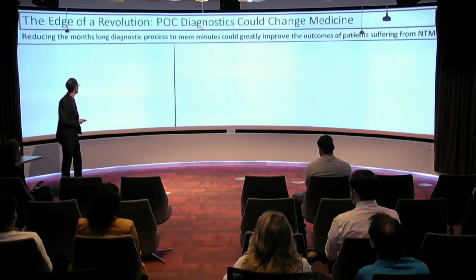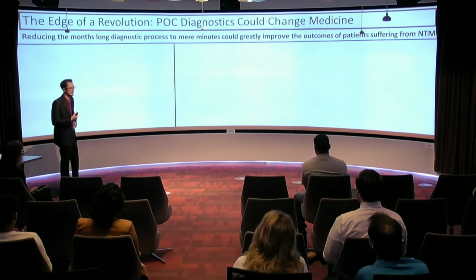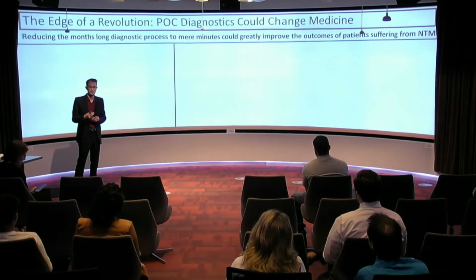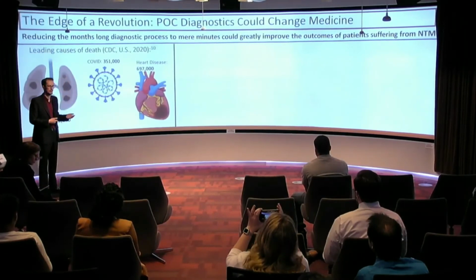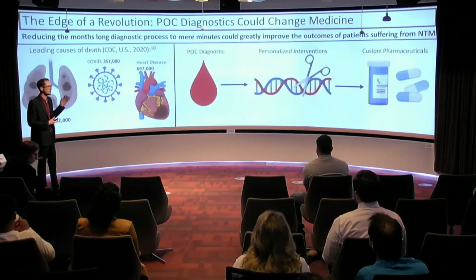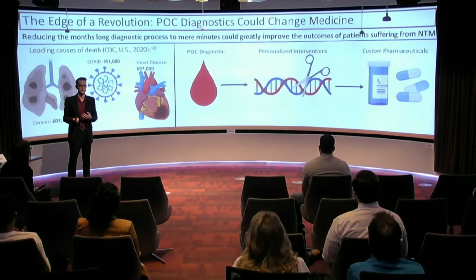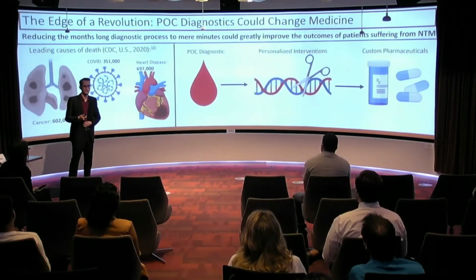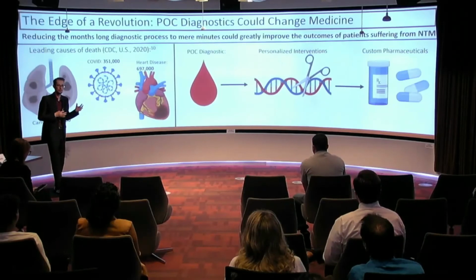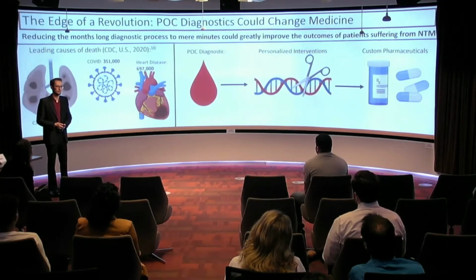So I just want to leave you with this: reducing this up to 20-month-long diagnostic period to diagnose NTM to a matter of minutes could greatly improve patient outcomes, because now we can start treating these patients on a much more efficient timeline. If we look at some of the leading causes of death by the CDC in 2020, we've got heart disease, COVID, and cancer. But using these types of point-of-care diagnostic systems that I've talked to you about today, and then complexing those with personalized interventions, such as CRISPR therapeutics, we can create custom pharmaceuticals on a time frame that has up until now been impossible. And I strongly believe using this type of system we can greatly reduce mortality rates associated with not only these diseases, but many biomedical problems we face today.